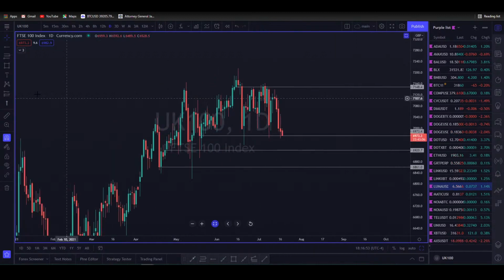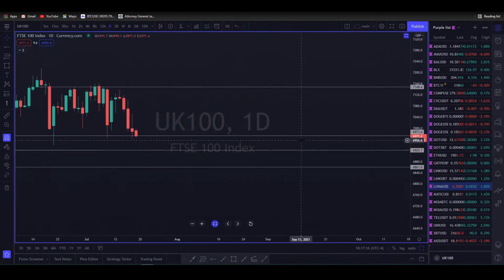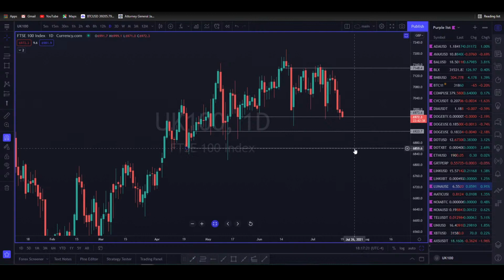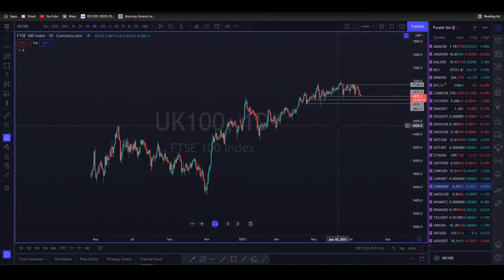Next levels of support. I'd say you've lost your moving averages as well. Well, you're testing your 100, but you've lost your 20 and 50, but they still haven't crossed yet, so this could find support. I deleted that moon phase already. All right, so that's the UK 100. It's weak. It's having a pullback. Longer term, you don't need me to tell you this, longer term, this thing is bullish.